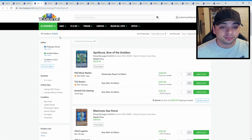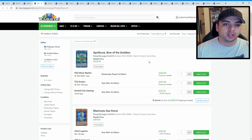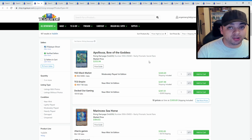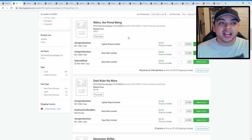Moving forward, then we have Rising Rampage, and this is why I say I'd rather you go in and buy Rising Rampage packs, or whenever you win at your locals, if they offer you the Megatin or Rising Rampage. I know the Megatin has great promos, I get that, but have fun listing it when people have 160 over on you, 180 over on you.